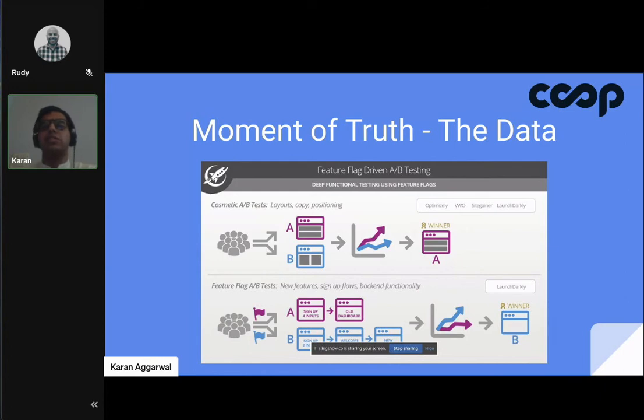So assume that you have an application wherein you have some buttons and some color schemes, and you're experimenting with them: which button works where, what copy works over there. You can use feature flags to experiment with different copies and different colors, and see where the user retention rate increases or decreases. On the basis of that data, you can select that particular copy, color, or positioning of the elements on your screen. That's one of the use cases, and that's what A/B testing has been used for in the past as well.